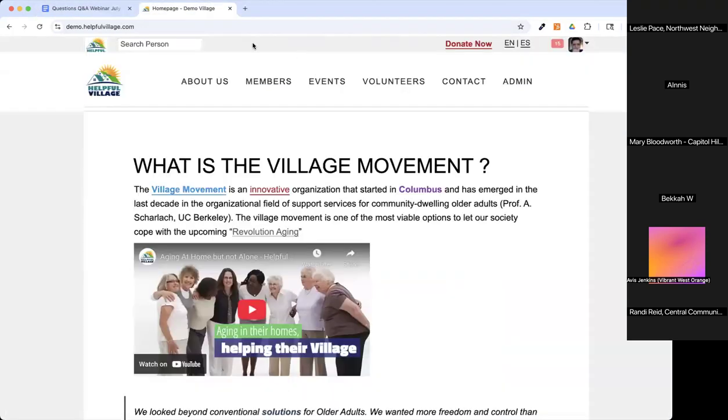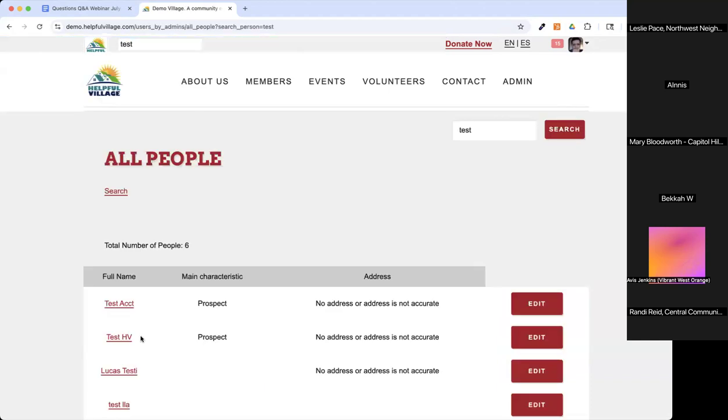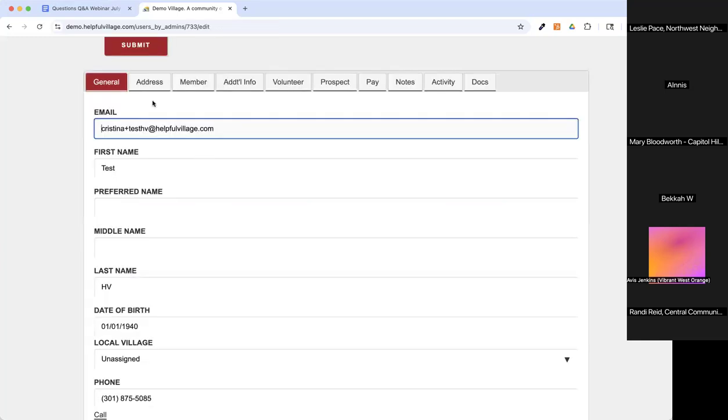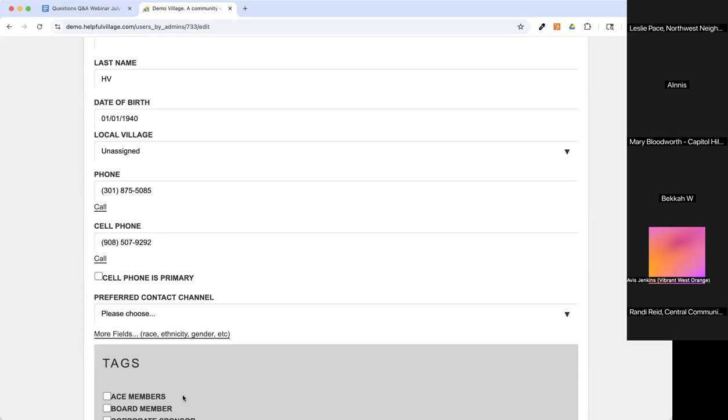So I'm going to just show it quickly on the demo site. Every village that starts with us, in particular in development villages, we create the platform with a test member. So you can just go here, search the test, and then you can find, well, we have more than one, but basically you will all have a test member account. On that test member account, it comes with some random helpful village address here. So the first thing if you want to start using it, I would come here and just change it to an email address that you own. And then save it. And then from then on, it's just a normal user.